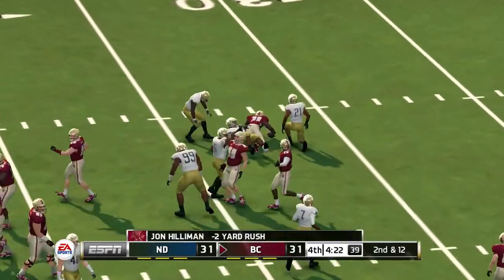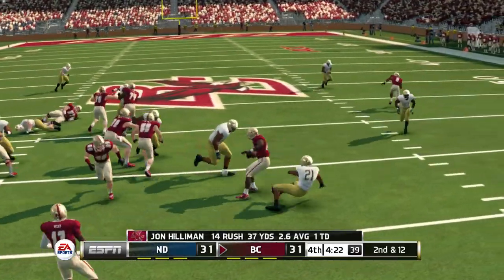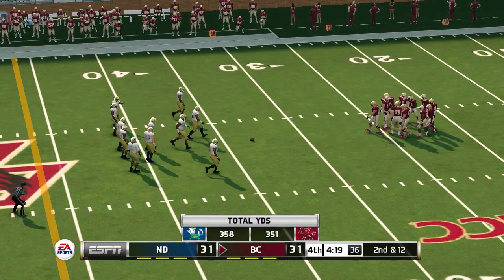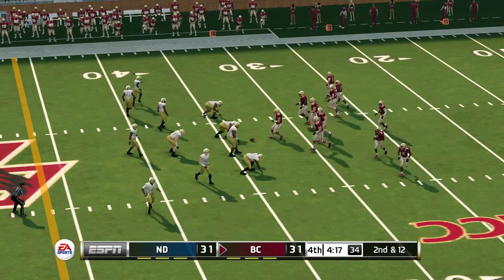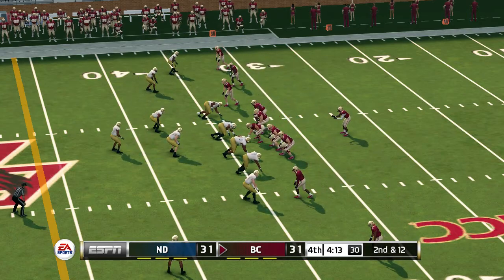Here's the run right. He's got nowhere to go. That's a loss of 3 yards on the play. That'll bring up 2nd and 12. 2nd down, about 12 yards to go. Ball on their own 33. 5 guys will be out in the pattern as they're in the shotgun.